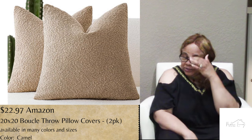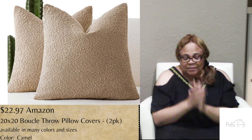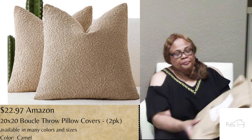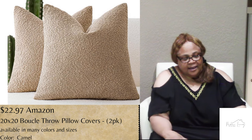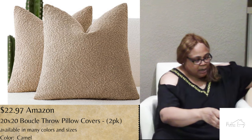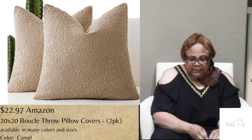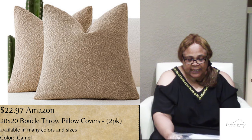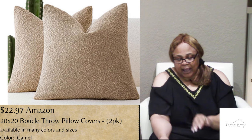Now, on my hauls, I normally only do decor stuff, but this time I purchased a tote bag. I always wanted one of these, and I've seen these last year. One of my friends had this. I think hers was white and tan. No, not white and tan. Tan and black. Something like that.